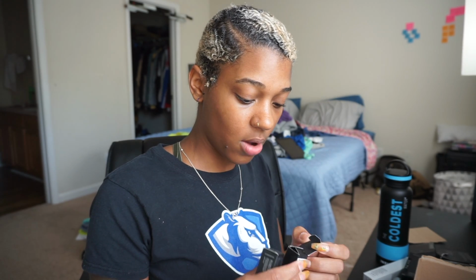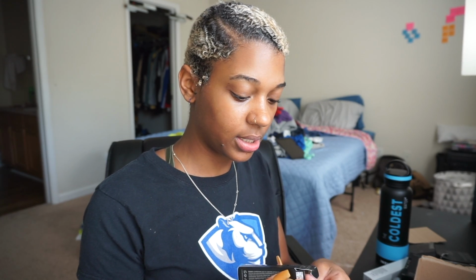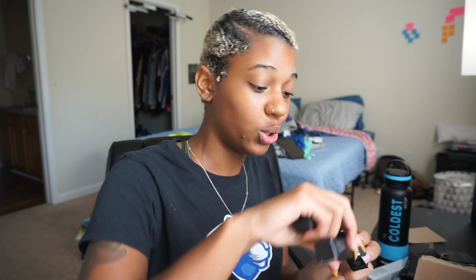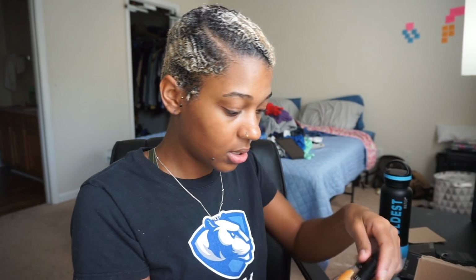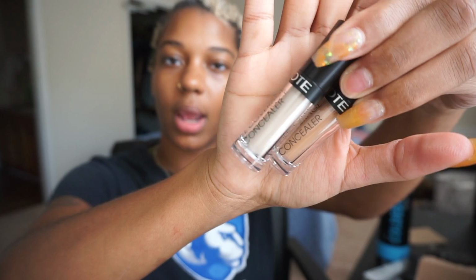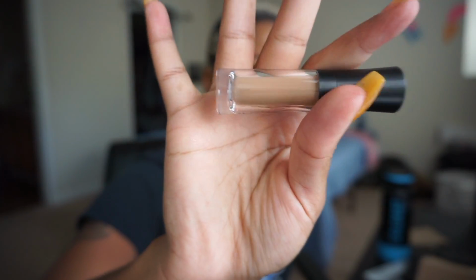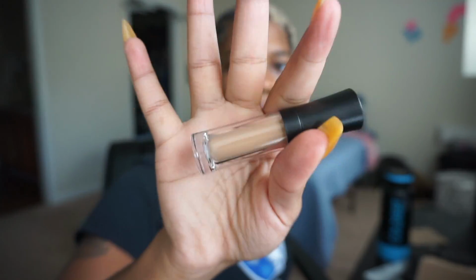I got 2 concealers and 2 lippies. So I did pick out the full coverage liquid concealer in Cool Honey, and also in Medium Sand. And that's really because, you know, you never know what colors you need, and I didn't know how these would look, so I got 2. One of them looks really, really gray, and this one is the Medium Sand. It looks really gray, but online it didn't look like that on skin, so we'll see. And this is the Cool Honey, so we'll see how these work when it's time.